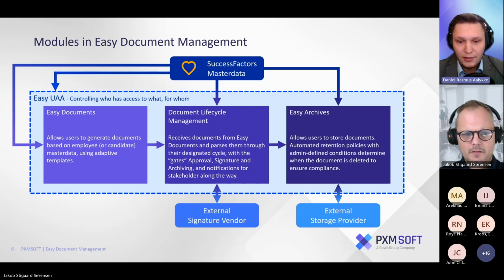The other 3 boxes we have here are put in this order to signify the journey that a document typically takes. Easy Documents is our document generator, where we have adaptive templates. We simply set up business rules that say if your master data is this, then you end up with this contract, or this segment in your contract, or this clause in your contract.